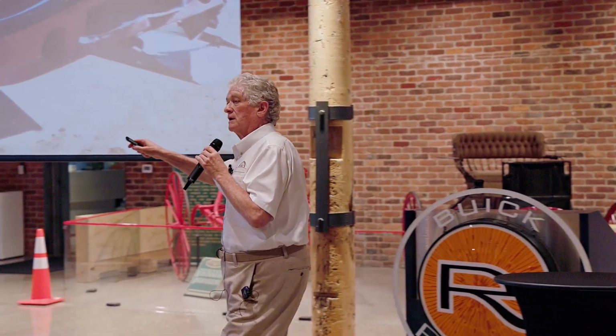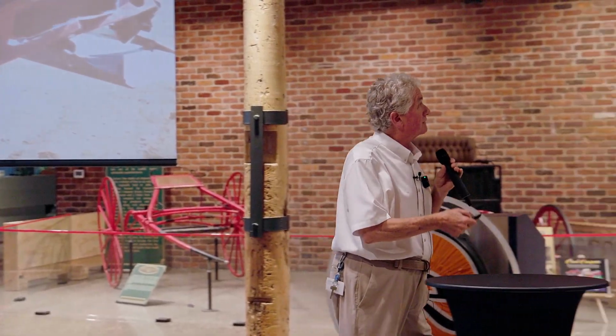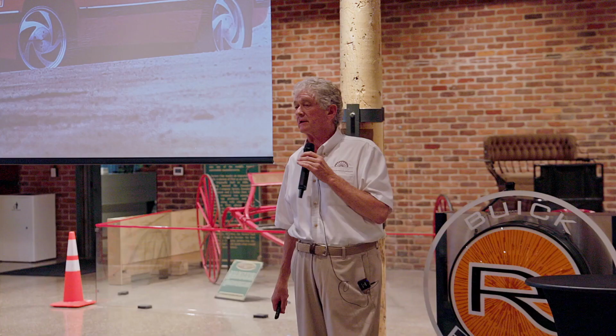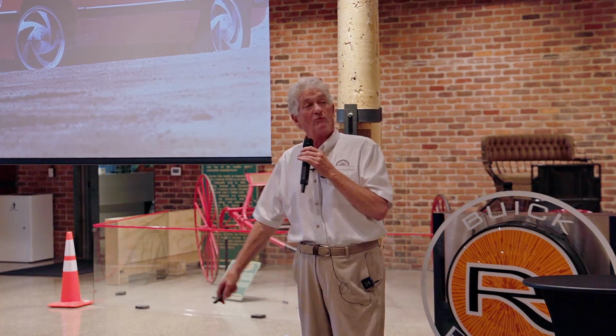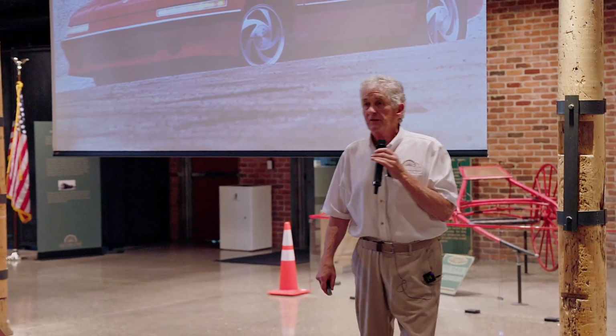35 years later, this car is proven to be safe. And after all is said and done, we like to end on this image right here, because that was a great project. It proved a lot. It's unfortunate that we couldn't continue it, but they had already announced that the Reatta wasn't going to continue in production. So we took all our learnings and fed them to the corporation, and like I said, you don't see too many 300 horsepower front-wheel drive cars today, because of the challenges that we exposed to them. So it was a very worthwhile project.